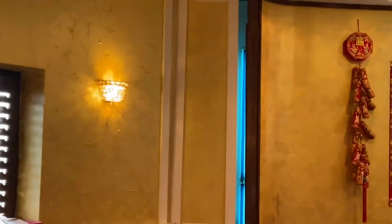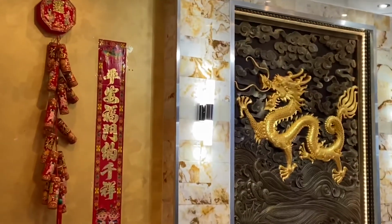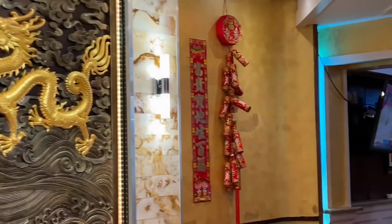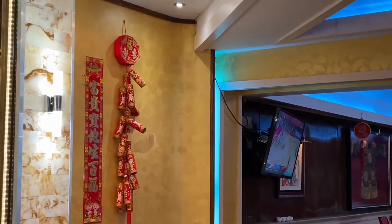The dragon. And look at this. Look at this dragon. Looks like a palace here, doesn't it? I just love it. They actually frame up the emperor's robe.